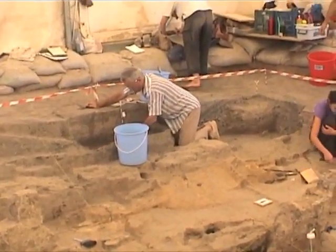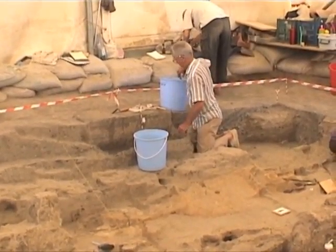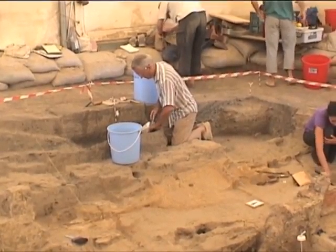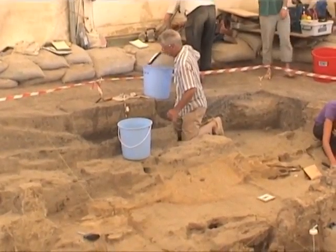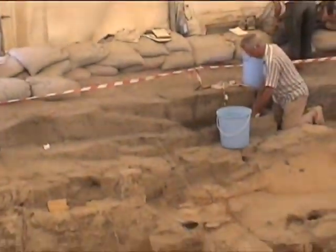We have Jim here, who's been working this in the same unit. He's the only one who's been working in the same unit the entire time, space 158, going through this midden corner in the west area of the house. So all these people, different eyes, looking at different things, different colors, in vastly different lighting conditions.